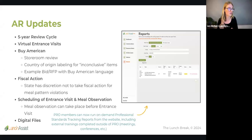And along those lines, those of you who are pro members, you can download all your professional standards tracking reports from LunchAssist PRO if you have those entered in there. That's a new thing just for our pro members that I wanted to make sure I mentioned that relates to your AR. So you can get your AR compliance report on demand from Pro. That's a new feature we added last year. So that's exciting. Yeah, that is really clutch, actually.